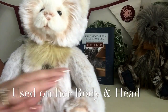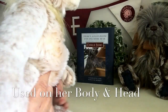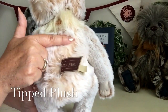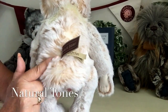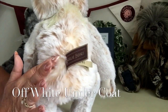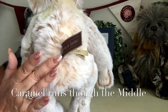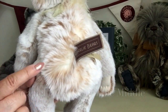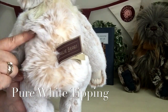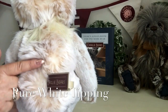Now this plush has been used on her tummy and the main part of her body and also on her head. And if I turn her around, you'll see this continues right the way around the back. Now this is a tipped plush and it's in all these wonderful natural tones that we're seeing here. And if we look very deeply into the pile, you'll see that it's really quite clever how this has been done, because the underneath of this pile is almost like an off-white. And then we've got this caramel tone that sort of runs half the way through the middle there. And then we've got this tipping that's been done in this pure white. It almost looks like she's been playing in the icing sugar. And like I say, this runs right the way over her head and right the way around her body.